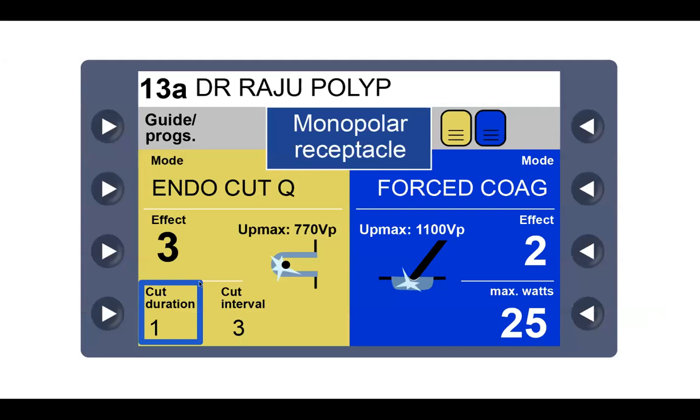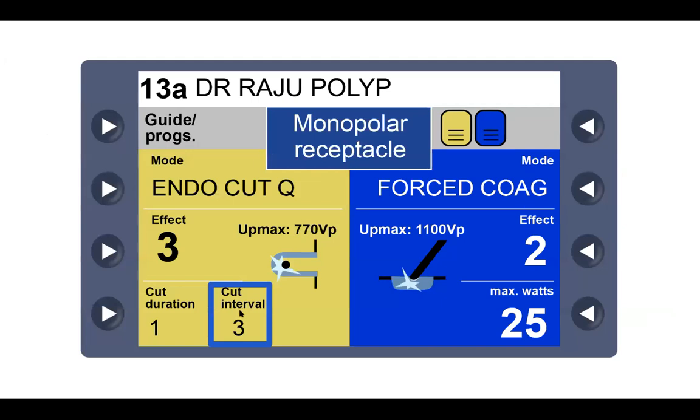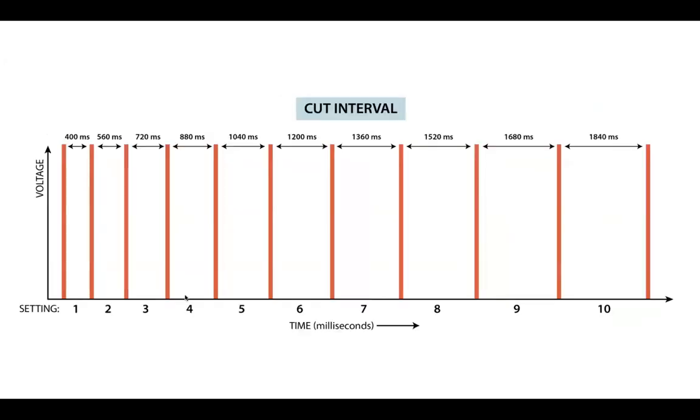The second one is duration, the cut duration. As you can see here, there are four settings. In setting one, you cut for a very short duration. As you increase the duration, with setting four, you cut a much longer length of the polyp in one tap. So something to keep in mind. If you want to have more controlled cutting, keep the duration at just one. And then the interval; here the interval is three. That means interval three is about 720 milliseconds in between the cuts.